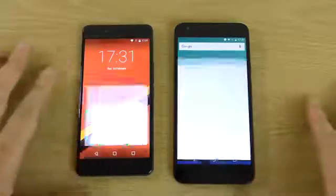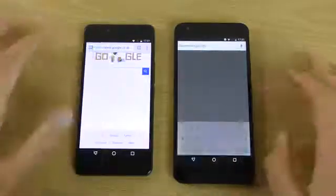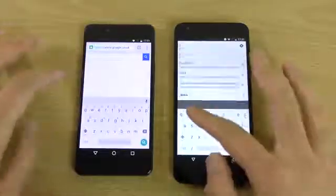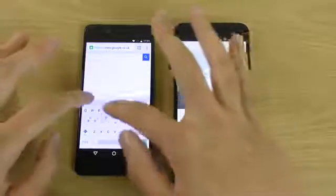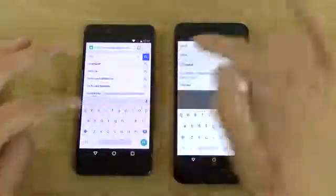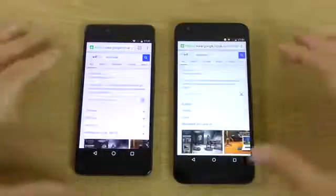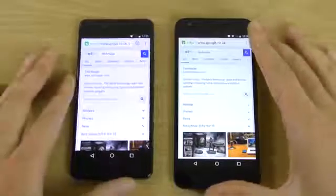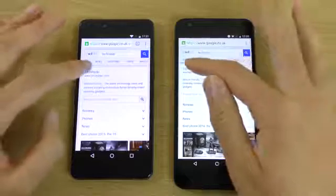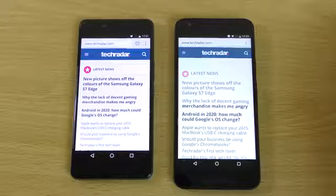You can just have a look at the web browsing. So we can just see Tech Radar. I think one area where the OnePlus X is a bit disappointing is the lack of 5G Wi-Fi support, which you do get on the 5X.